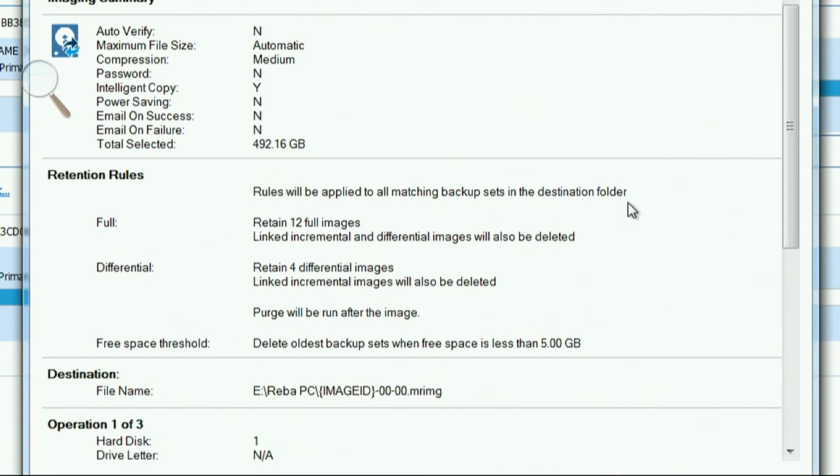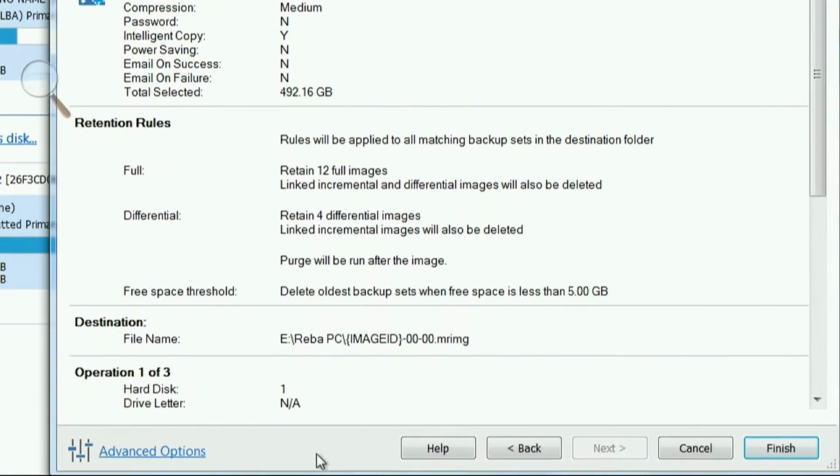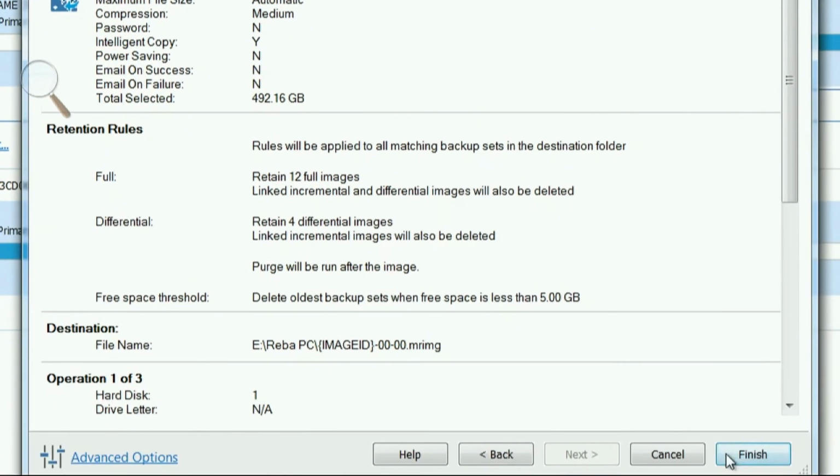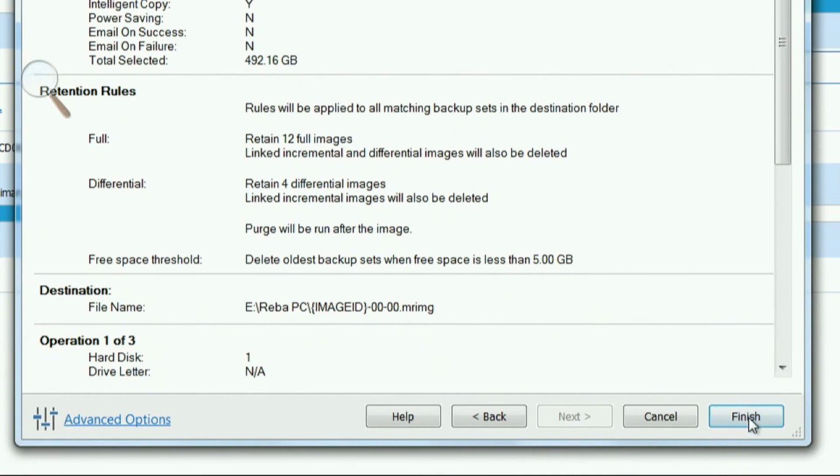And the incremental, we don't have checked, but that would be the purge we run after the image, so we don't need to worry about that. And free space threshold, delete the oldest backup set when free space is less than 5 gigs. I would hope so, because on a percentage of 20%, we'd be way under that. So anyway, it shows the file name, hard disk, drive letter not available. It's the C drive. Auto verify, no. We're just doing a quick, and let's see how long this takes.